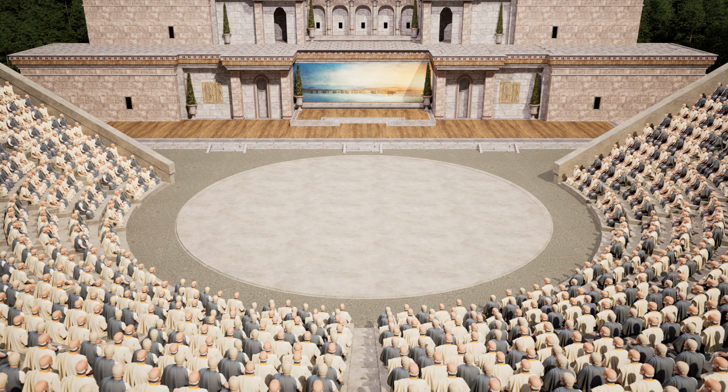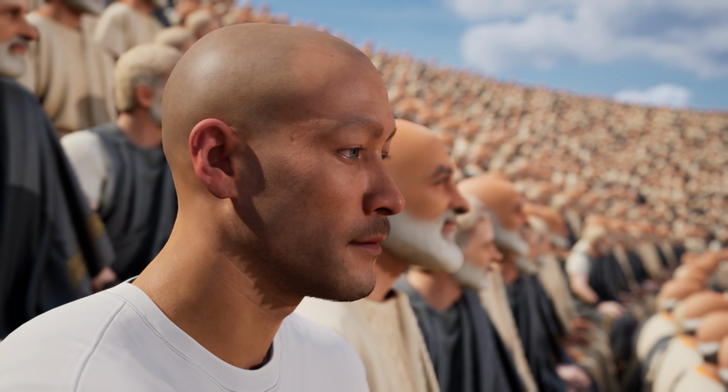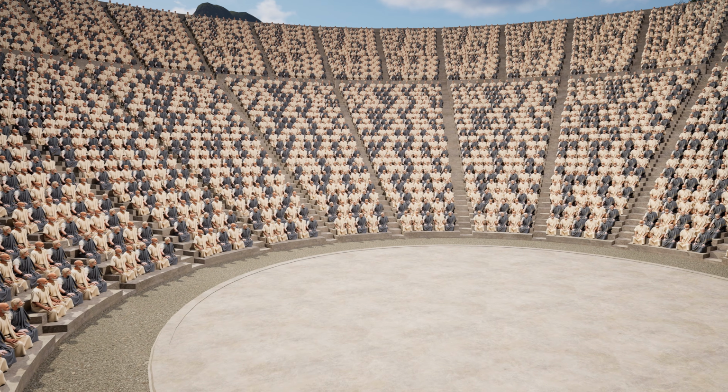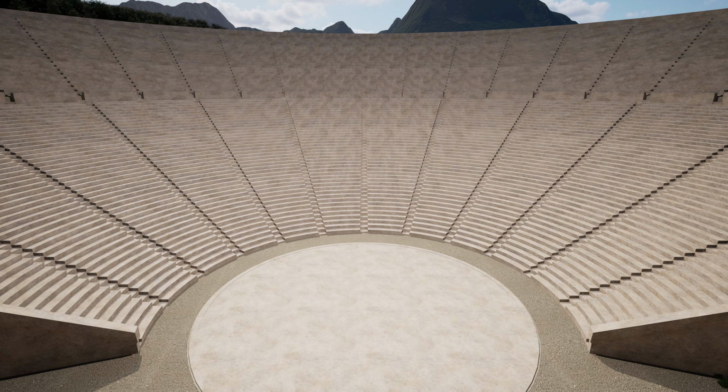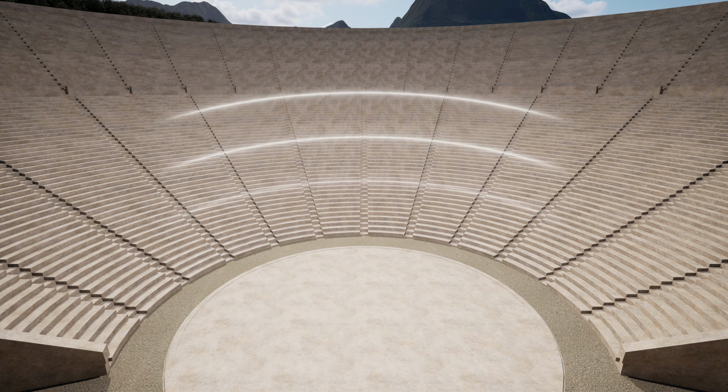When sound leaves the stage, three things happen almost simultaneously. The direct sound travels straight to your ears, a reflection bounces off the hard limestone floor, and the stepped rows of seats scatter the sound both forward and backward toward every listener. These three things arrive so close together in time that your brain hears them as one single, louder sound.